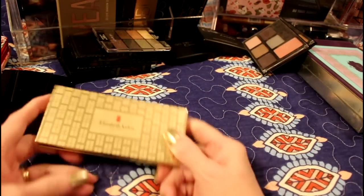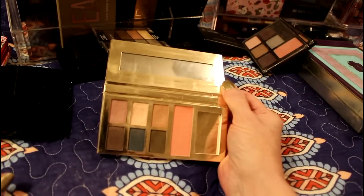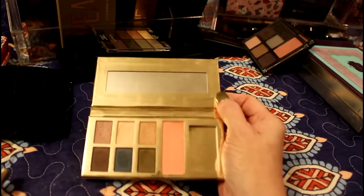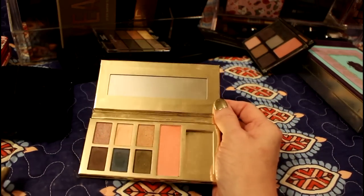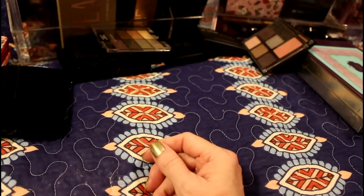I have this Elizabeth Arden palette that I love. I thought I had 2 of these, but I cannot find the other one. I might have given it away, but I love these colors so much. Yeah, I just love them. I do want to use my Elizabeth Arden palettes up.